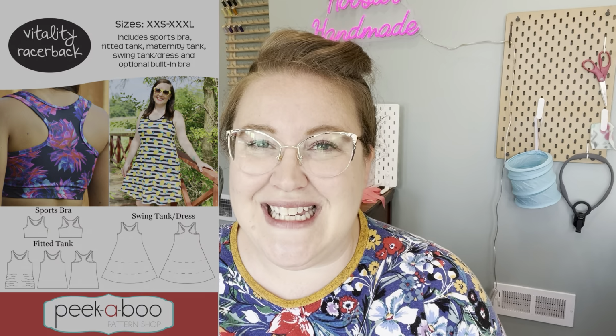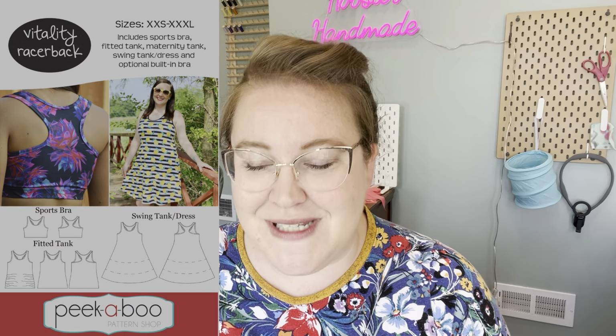Like I said, I do have two sets in the works. So I finished my Peekaboo Patterns Vitality tank. I was making it as a swim tank. Oh, it's such a fun pattern, and it's turned out so beautifully. Gonna hold off showing that one to you until next week because I am working on my Handmade Bay skirt, the swim skirt. It's turning out really lovely as well, so I can't wait to share that with you.